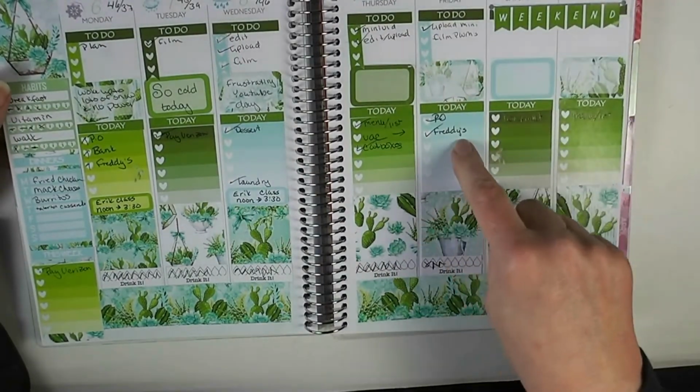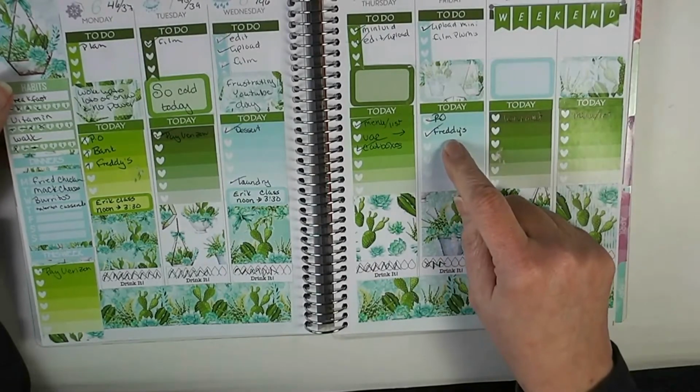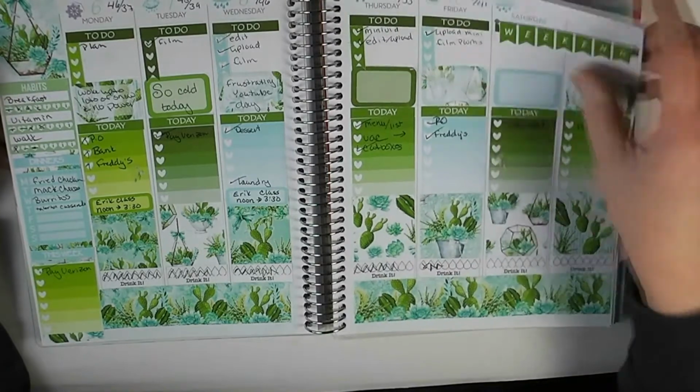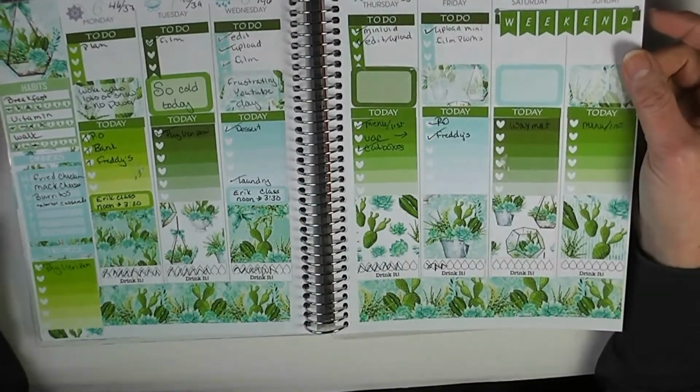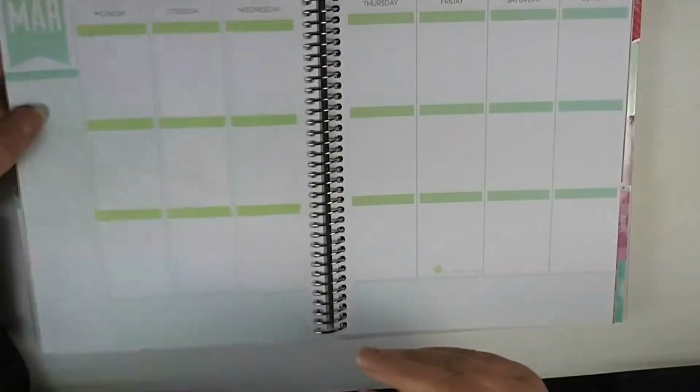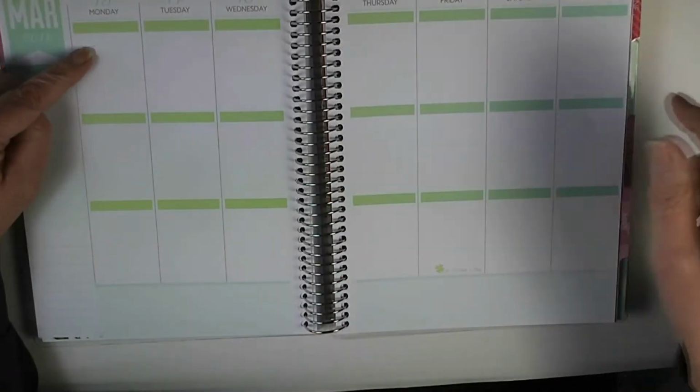And it is Friday, just barely Friday afternoon. So I have the rest of today to finish and then the weekend yet. But I love this kit. It's one of my probably top 5 so far. But let's move on and plan from the 13th through the 19th of March.